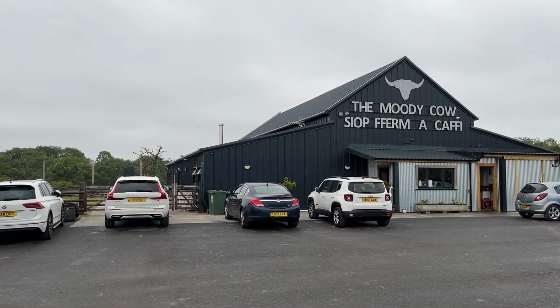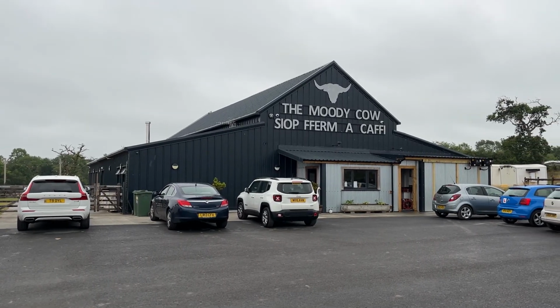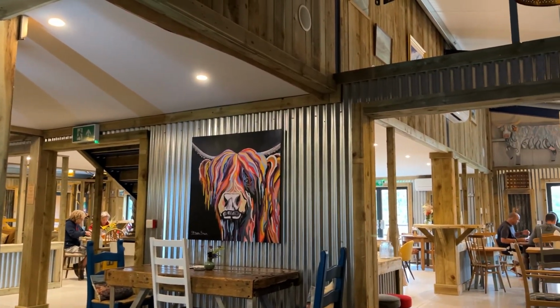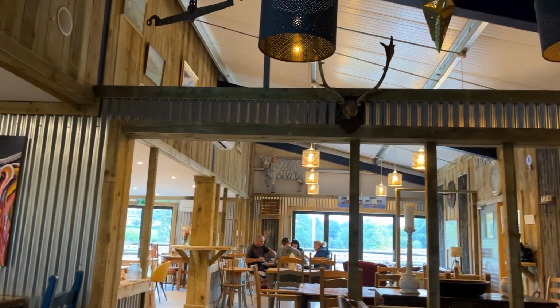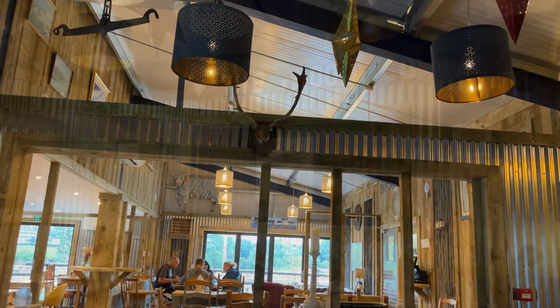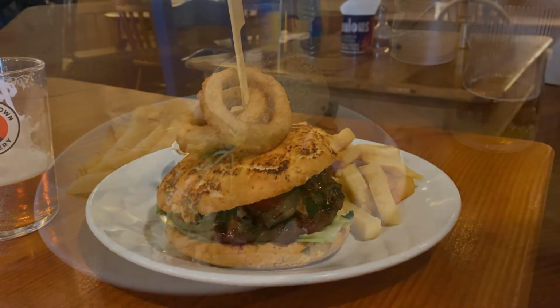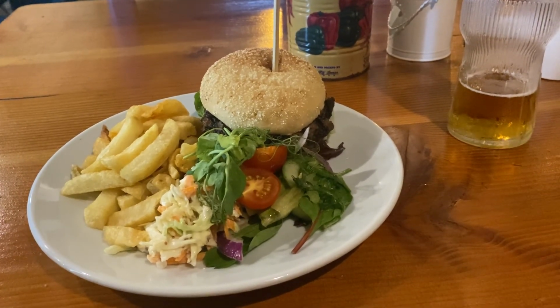So after we'd fed the dogs, we went to the Moody Cow, which is the on-site restaurant, and we sat in the bar with the dogs because you were able to do that. Lovely atmosphere, really like the decor in here. It's like an industrial sort of farm theme, really nice. Like I say, great atmosphere, and I had a pulled pork burger, and Lou had a lamb burger, and both were absolutely delicious.